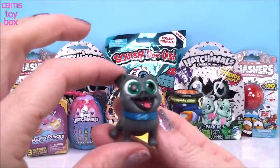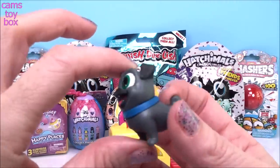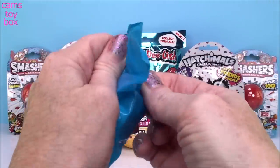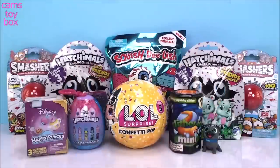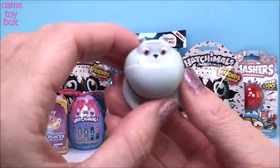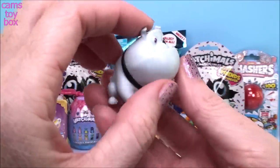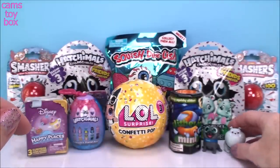Okay, so I definitely have gotten this one before. Here we got Bingo. He's so super cute, right? He's got his little tongue hanging out. He's got the little blue collar with the lightning bolt on it. Put him over there. Let's see who is in this one. Oh, awesome. We got Rufus. I check him out. He looks so cool. These look so much like the characters. They are really, really super good quality and made really well. Really adorable little collectibles. I love it. How cool does he look, right?